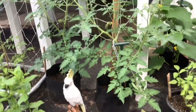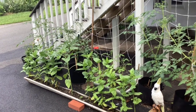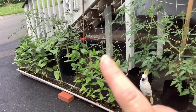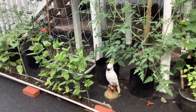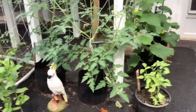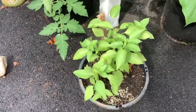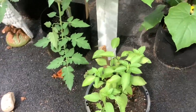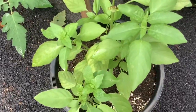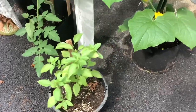And let me back up so you can just kind of get the whole feel for this right here. So tomato plants over here, tomato and basil back there, more tomato plants, zinnia, and a sunflower. And this is lemon basil, and it looks very, very different than the other basils. Yep, and I cut that as well.